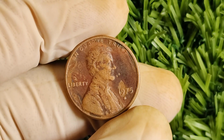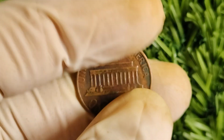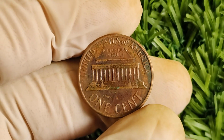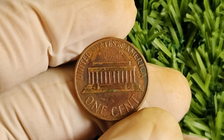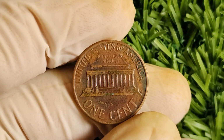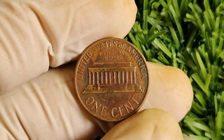And if you think you found something special, don't clean it. Just don't. Coin collectors would rather kiss a porcupine than buy a clean coin. It destroys the value faster than pineapple on pizza divides a room. Get it graded instead. If it comes back with a high grade or a verified error, then congratulations, friend, you might just be sitting on a 6 or 7 figure payday.